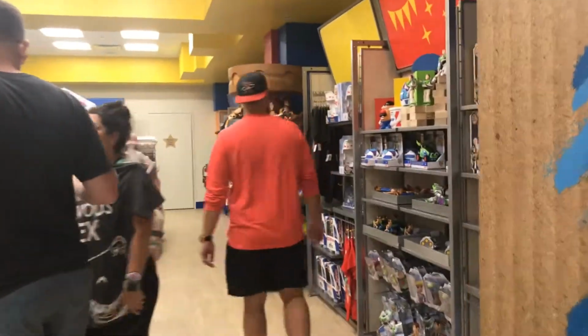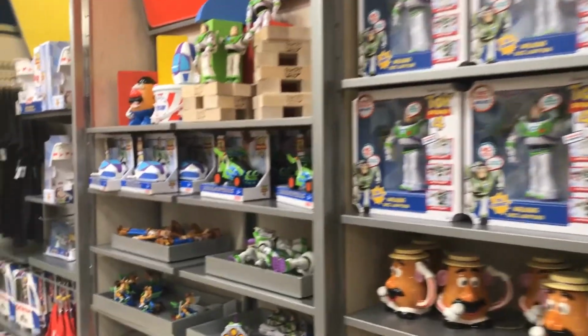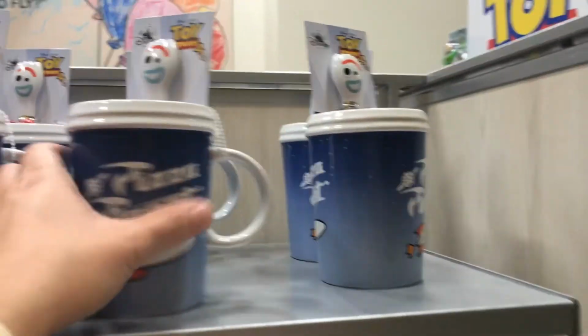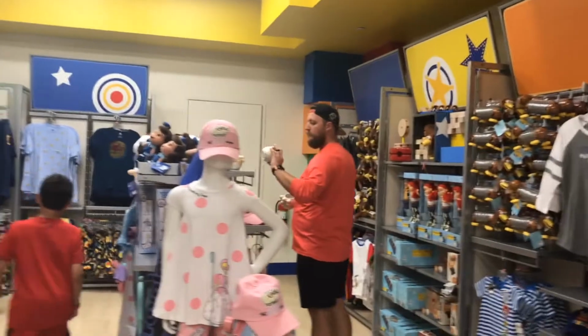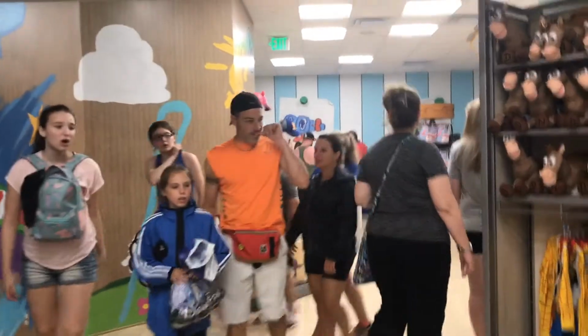They now have a new gift shop when you're coming out the exit of Toy Story Mania. Lots of merch. Oh, they got the Forky. Oh, a Buzz Lightyear Spirit jersey. And then back when you first come in, they have lounge ride backpacks.